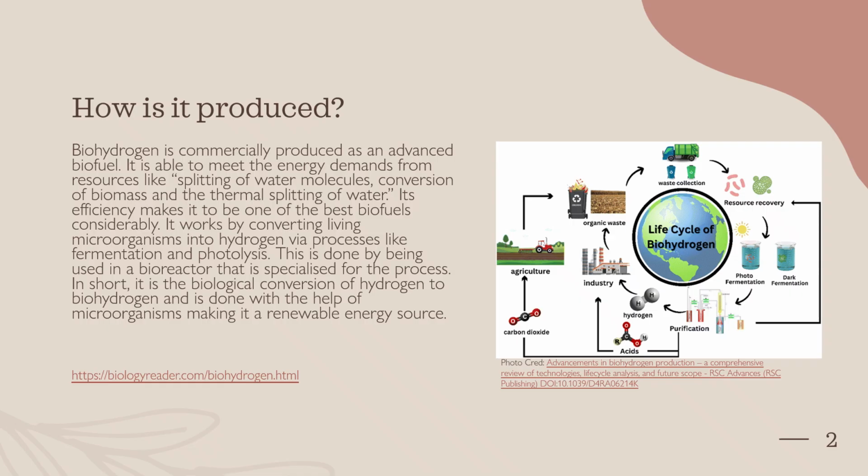In short, the biological conversion of hydrogen to biohydrogen is done with the help of microorganisms, making it a renewable energy source. And then this picture is just the picture of a life cycle of biohydrogen, and the information on this slide is from this link.